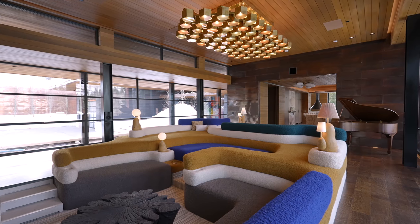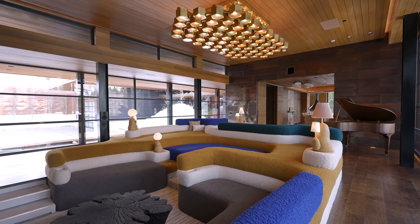In a ski home, when you absolutely nail the right design element, you're trying to find that combination where a couple can come up on a weekend and really have the intimacy of enjoying a home that doesn't feel too overwhelming. So it is a romantic getaway. But at the same time, when you have guests that join you, you want to be able to entertain those guests in style.